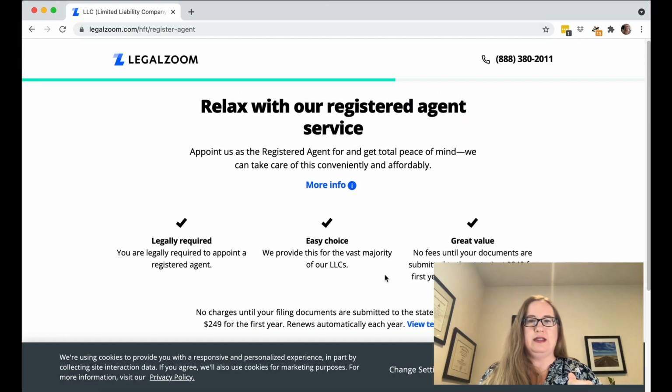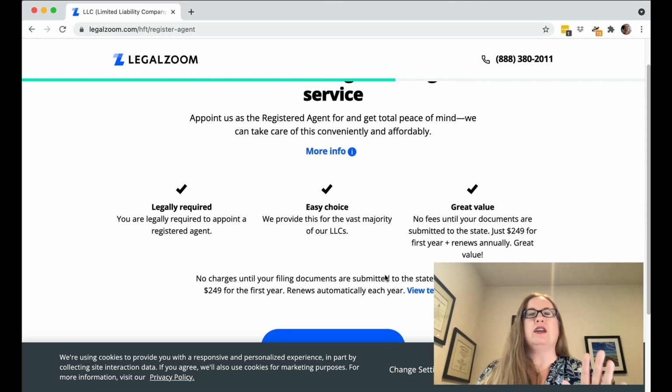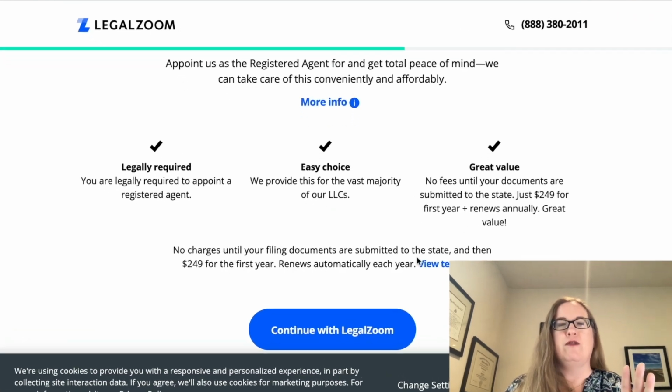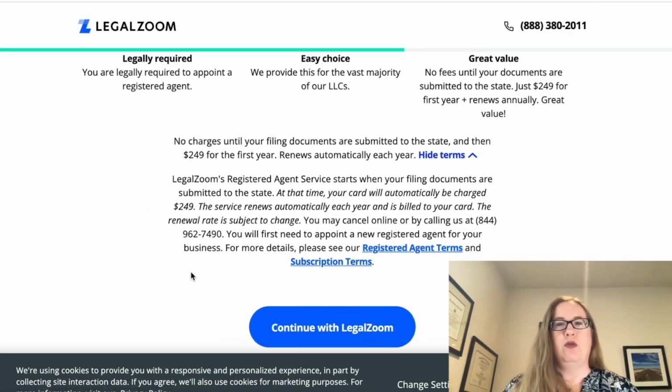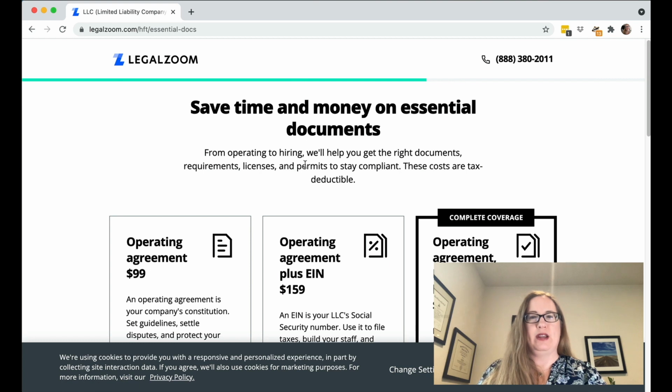That's what the fees are. So here it says there's no charges until your documents are submitted to the state. Then it's $249 for the first year. And then who knows how much it's going to be after that, because it just says $249. So that's an annual fee that they could raise. And by the way, they have raised that in the past. So let's just say we're going to continue with LegalZoom. We're going to go ahead and do that.